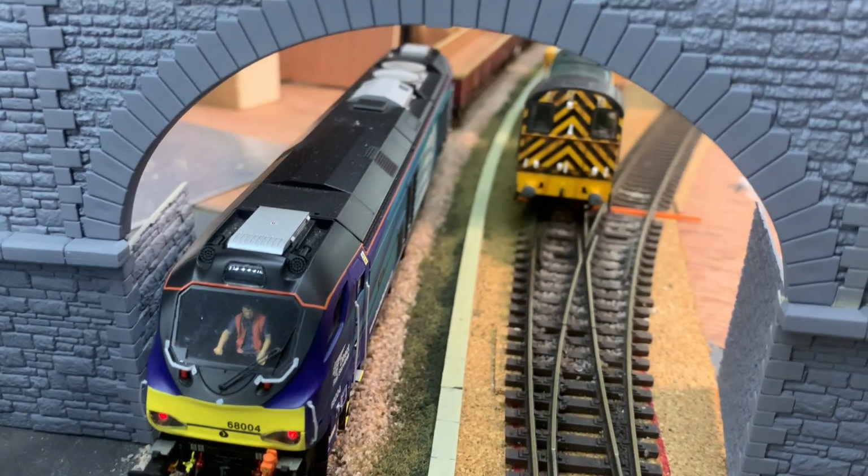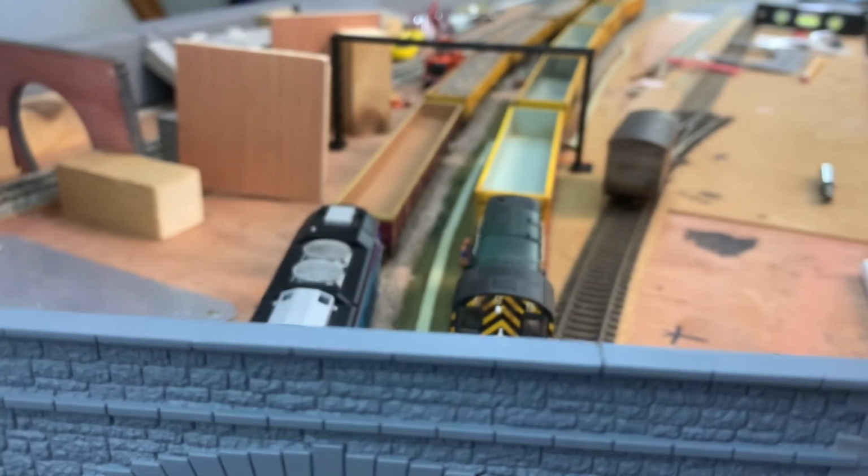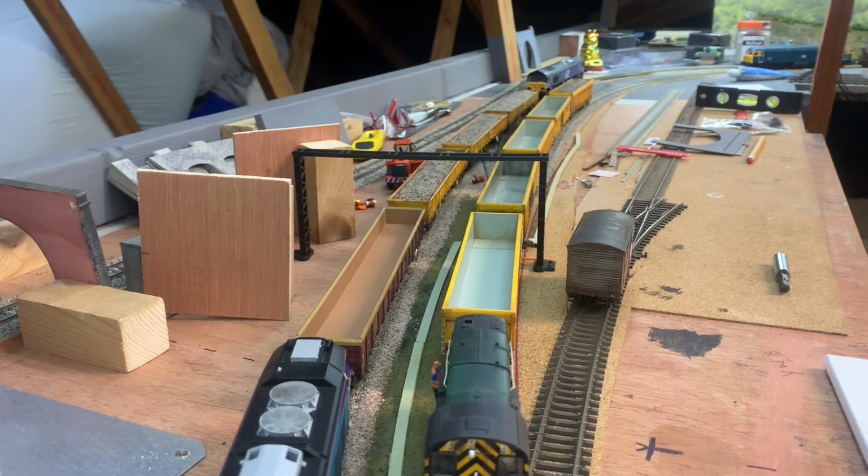Sadly, this view is never going to get any further than it is in these few shots. I was really quite enthused about doing this end of the layout, but oh well, life moves on, doesn't it?